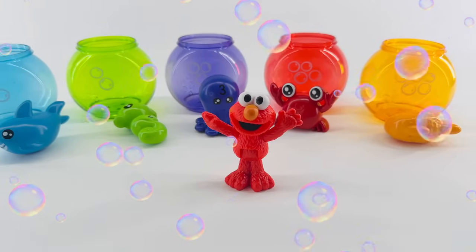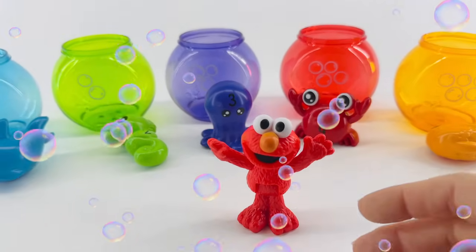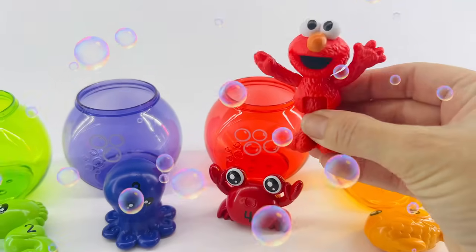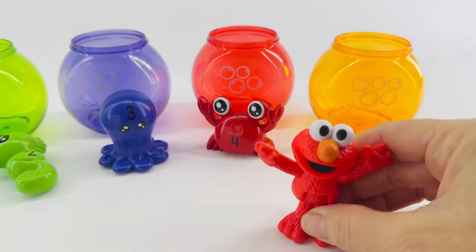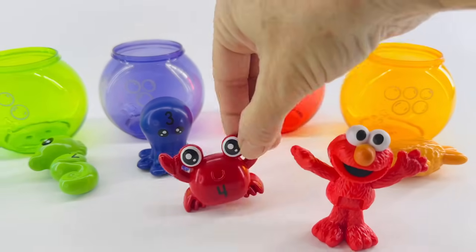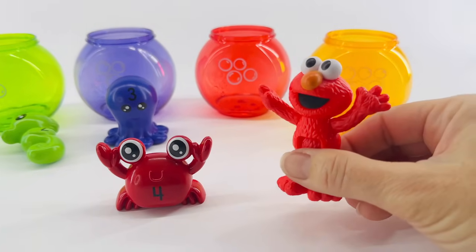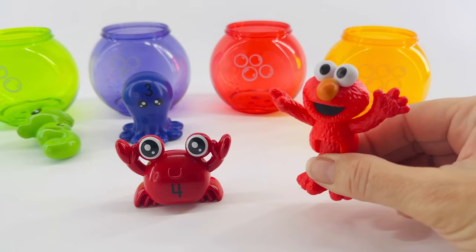Which one of these fish bowls should he swim in? Well, of course, he's going to want to swim in the red one. Just like Elmo, he's red. But who's this? It's a new friend, Mr. Crab. If Elmo wants to swim in Mr. Crab's fishbowl, he needs to help him count to 4.